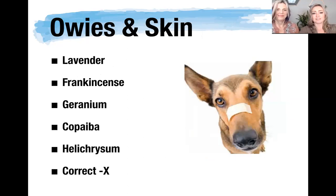So our first issue we're talking about is owies and skin, okay? How many of our dogs and cats are getting cuts or hot spots or just any type of skin abrasion like that? Some of my favorite oils to use on the pets are lavender, frankincense, geranium, copaiba, and helichrysum, as well as the Correctex. Correctex is the ointment we shared with you in the last video for kids. It's great for kids, great for adults, and great for pets. It heals wounds so fast.